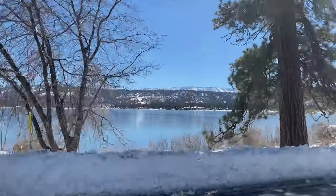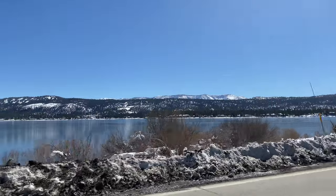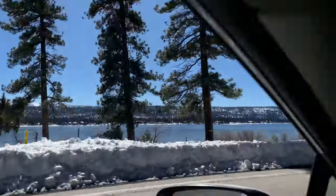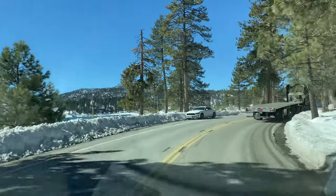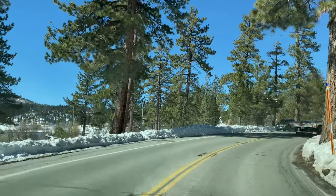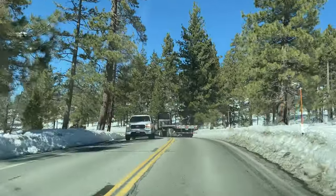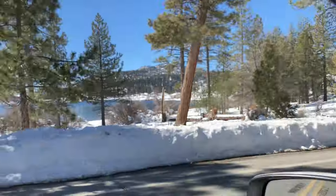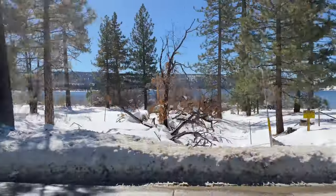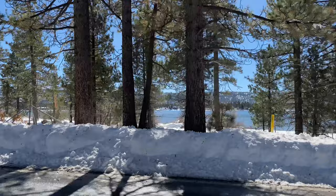Such a beautiful view. San Gorgonio back behind our ski resorts right up there. Wow. I wonder how much snow they got on top of San Gorgonio out of this last system. I wouldn't be surprised if it was like 8 or 9 feet. That is just a perfect view on a perfect day.